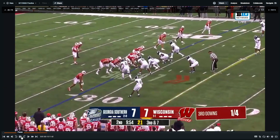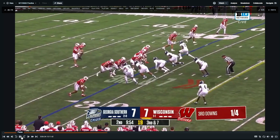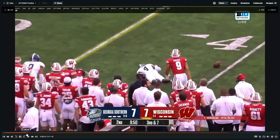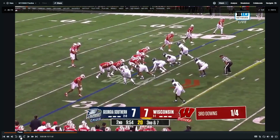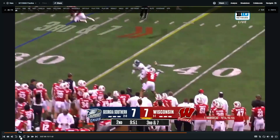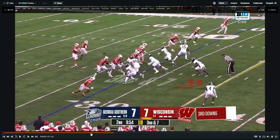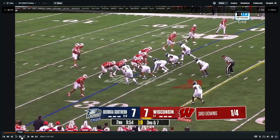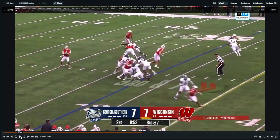3rd and 7. 3rd and mid to long again. 3x1. Okay, so with this throw here, I think Tanner was expecting this route to be a lot crisper. The angle that he's throwing the ball, I think he's expecting the break here. See if I can stop it at the right spot. He's expecting the break, but he's expecting the break sharper to the sideline, coming down the first down line marker and coming downhill.